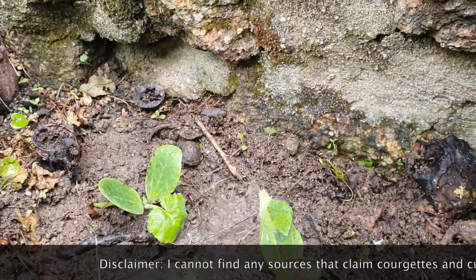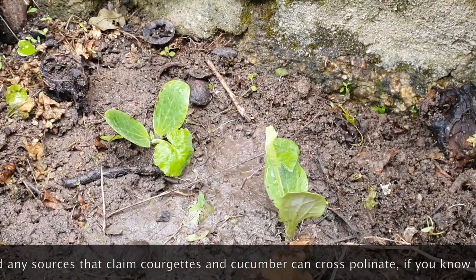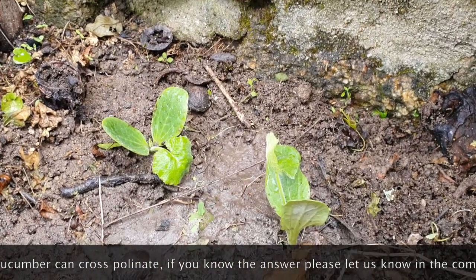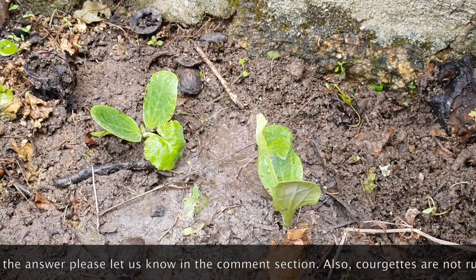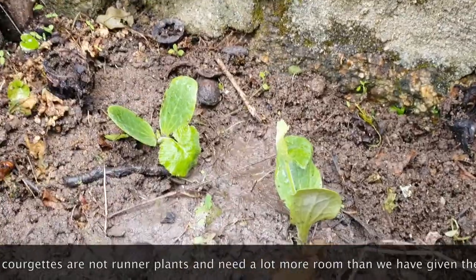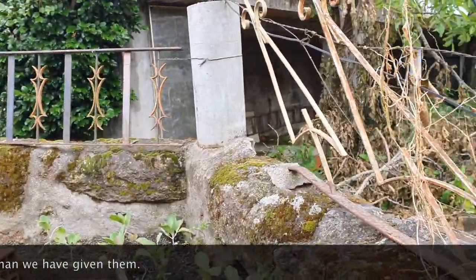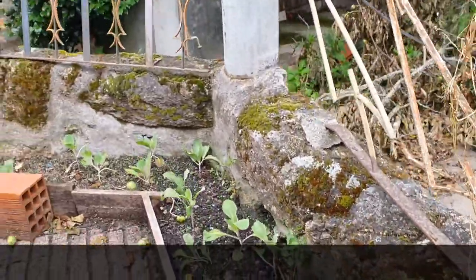Now, the reason why we planted the courgettes and the cucumber at opposite ends is because they can crossbreed, they can cross-pollinate, and we didn't want watery courgettes or foody cucumbers. We don't think the cross-pollination of cucumber and courgettes tastes very nice, so we're trying to keep them separate. So we're going to try and run the courgettes up and along this fence here. So we'll see how it goes. That's our little garden project.